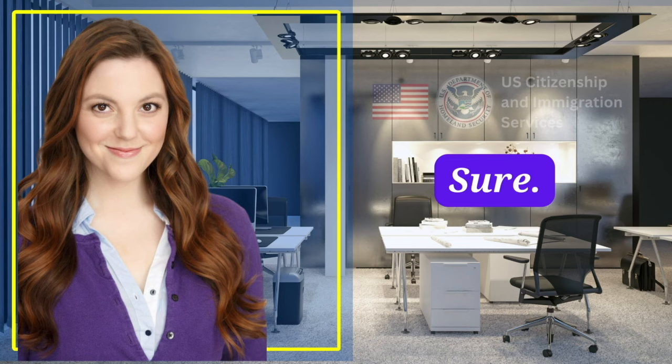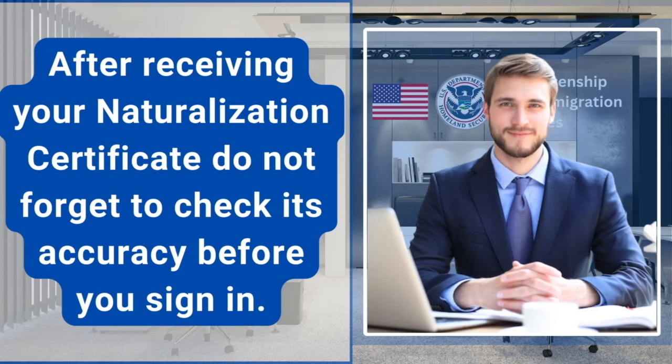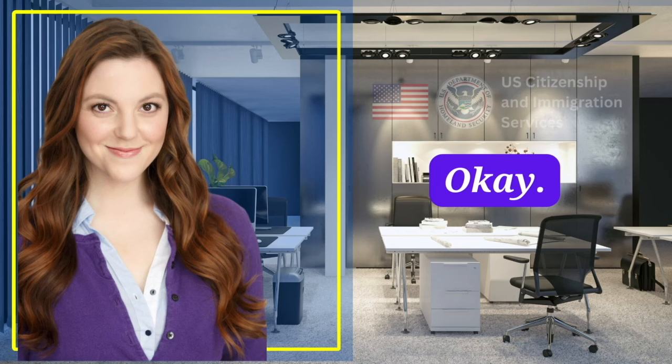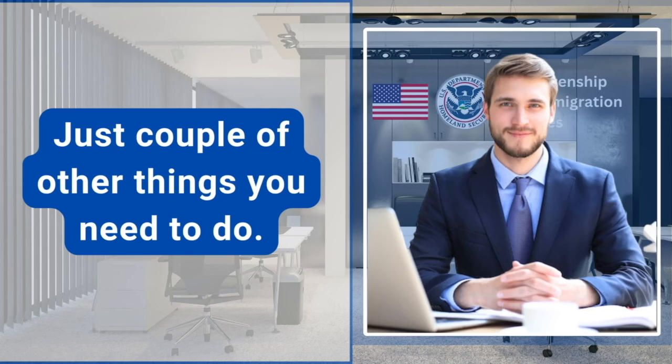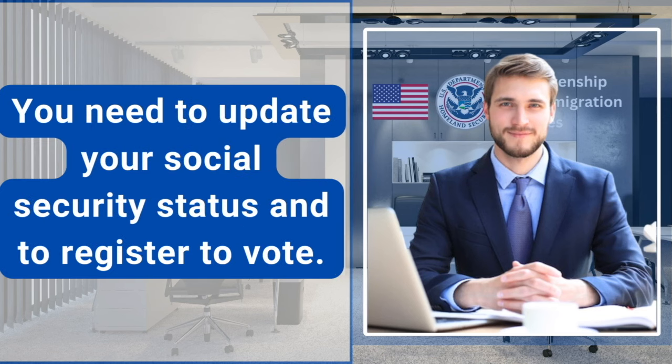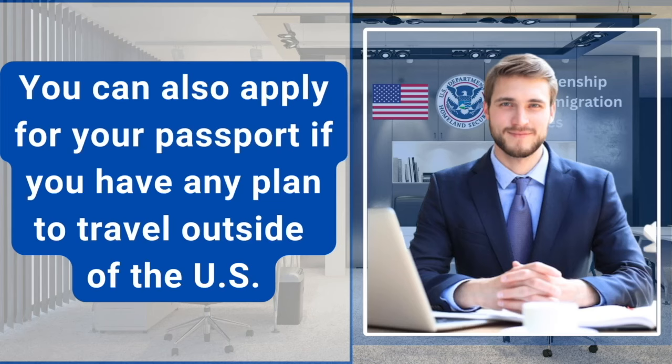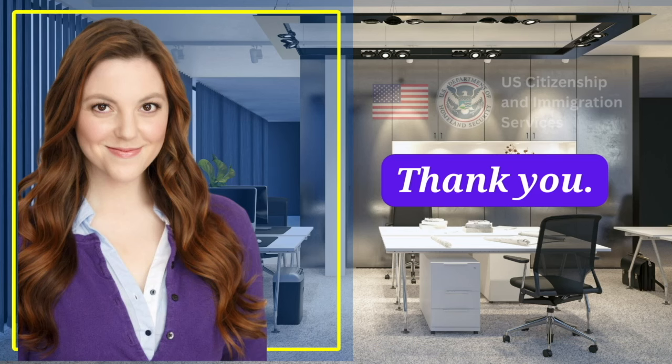Sure. After receiving your naturalization certificate, do not forget to check its accuracy before you sign it. And you must sign it with a black ink pen. Okay. Just a couple of other things you need to do. You need to update your social security status and register to vote. Surely, I will do. You can also apply for your passport if you have any plan to travel outside of the US. Thank you.